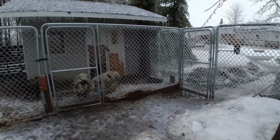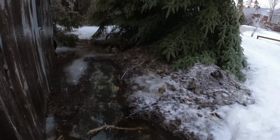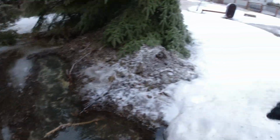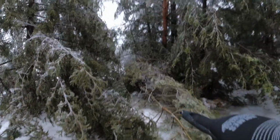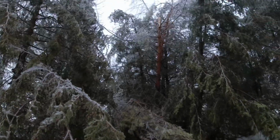The pigs are fine. My trench is absolutely filled. This is 5.5 feet deep. It is now level with the ground, full of water. There's that tree. There's the damage here. Oh, this is gonna be a lot of work.